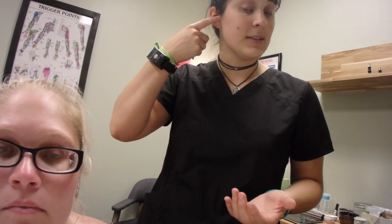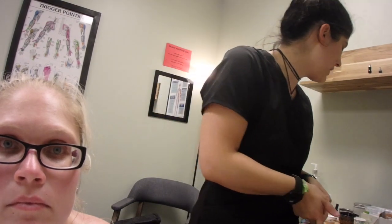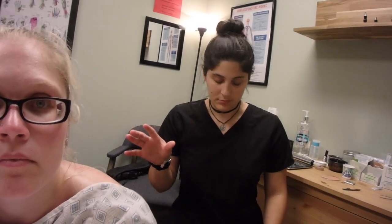But for the ear, for the most part, some people will get that tragus piercing for migraines. It's a very popular thing. There are a lot of different ear acupuncture point theories. There's German auricular, Chinese, French, American, where the points will vary between all the different ones. I've only learned German, American, and I think Chinese were the three that I learned.